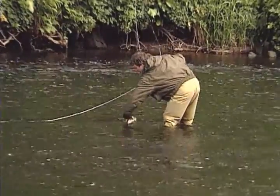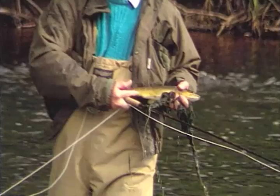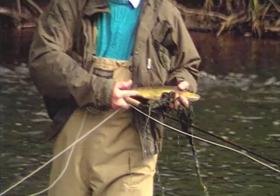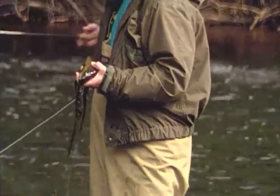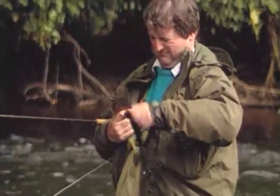Let's have a look at it. It's got a lot of blanket weed around as well. So that weighs what, about a pound and a quarter? About a pound and a quarter, I'd say. That's a nice one. Well done, John. Nice wild trout, isn't it? Yeah, I mean, that's the one thing.